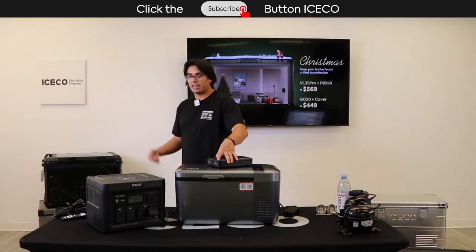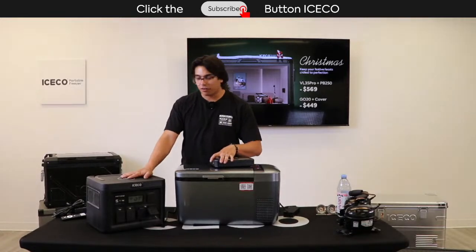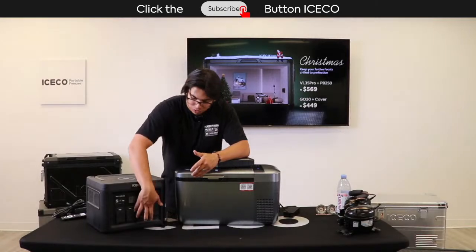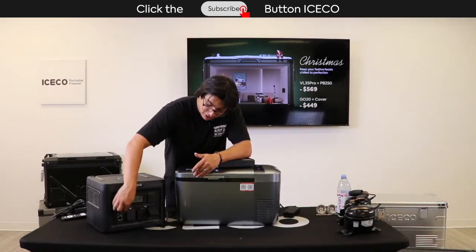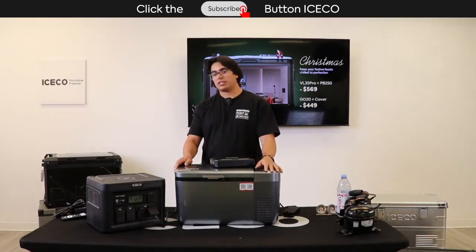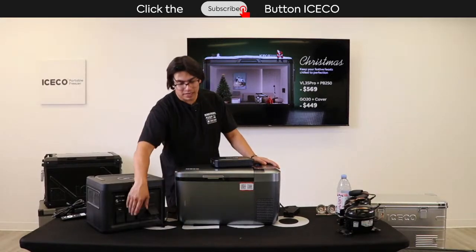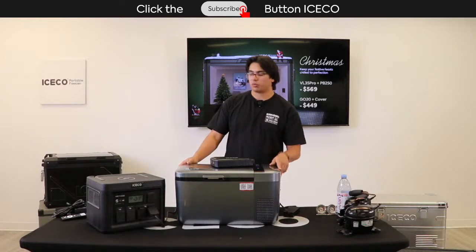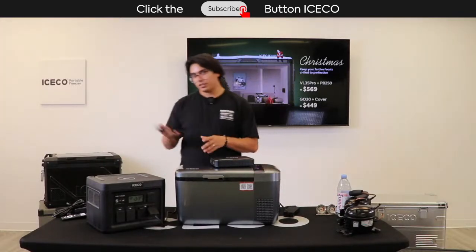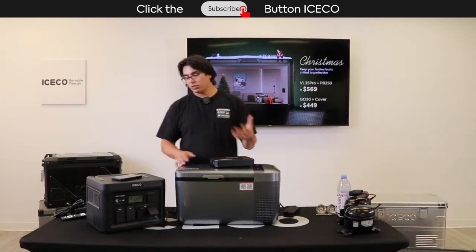In the PB1000 itself, you are going to have 2 AC ports that you can work with. You're going to have one DC port over here, and then 2 USBs and 2 USB-C ports that you can work with as well, followed by the wireless charging pad on the very top, which you can use to power or charge your phone.